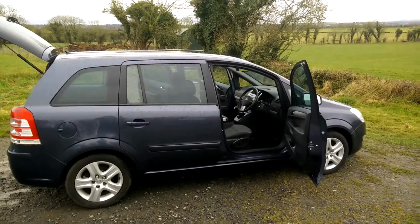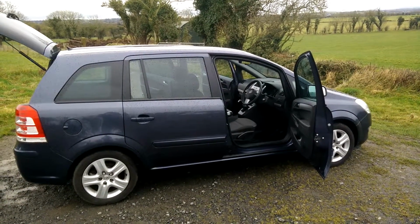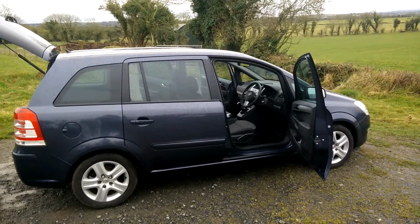And sold to you inclusive of a new NCT for 2 years. VRT is already completed and a big 12-month warranty as well. Nationwide cover wherever you are.